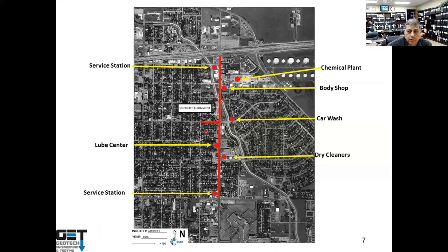And you can see the chemical plants in here coming in: body shop, car wash, dry cleaners, service station, loop center, service station. All these things can cause contamination along the alignment of this project.